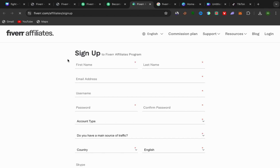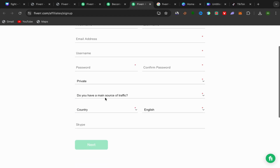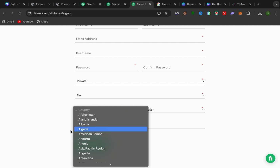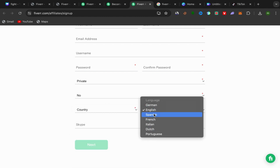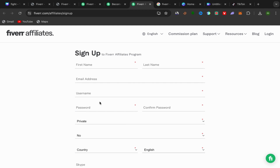And as you can see guys, the sign up process is super easy and simple. All you have to do is put your first name, last name, email address, username, password, account type, make it private. Scroll down. Do you have a main source of traffic? You can say yes or no. Choose your country and choose your language. If you have a Skype account, you can put your Skype account here. If you don't have, that's fine. Just click on next and that's it. The sign up process is super easy, it will take just a few minutes of your time.